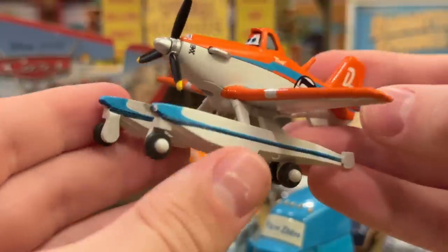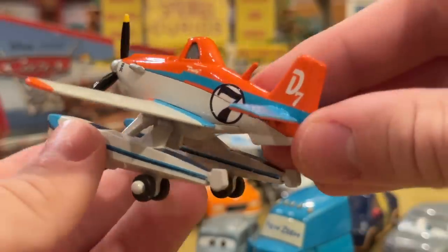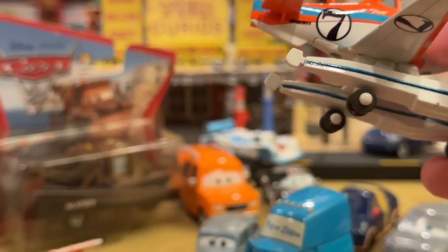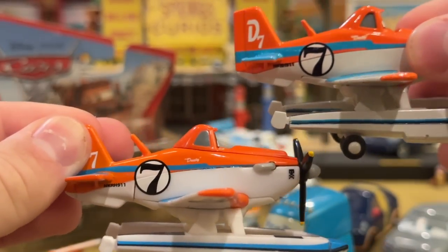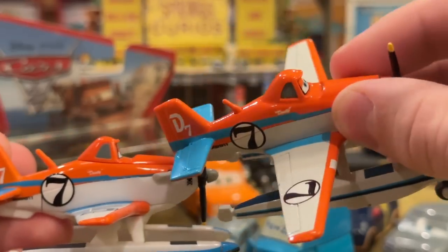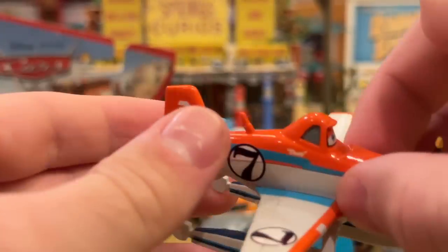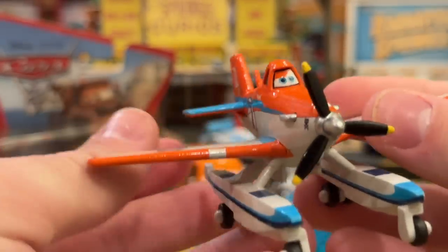Everything else does look to be pretty similar. Not sure many other changes were made. These are so delicate, by the way. Anything resin, you've got to be so careful with it. Obviously, this ended up being a separate piece right here. You can see the crack right there. This is plastic, but it's all one piece on the resin mold here, which is really cool.